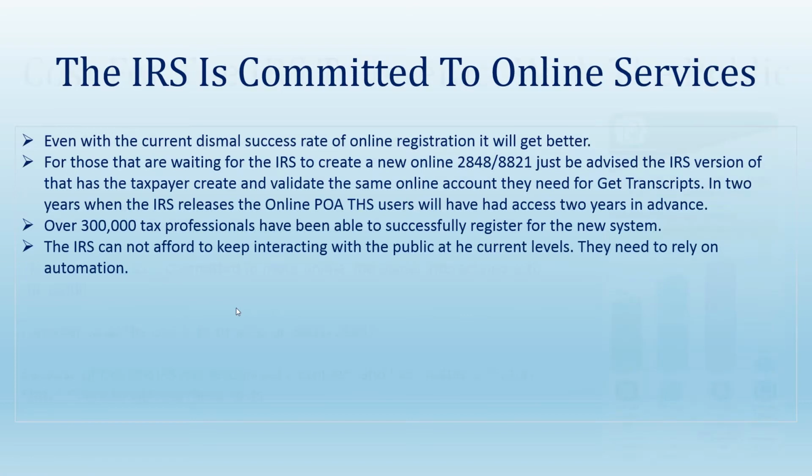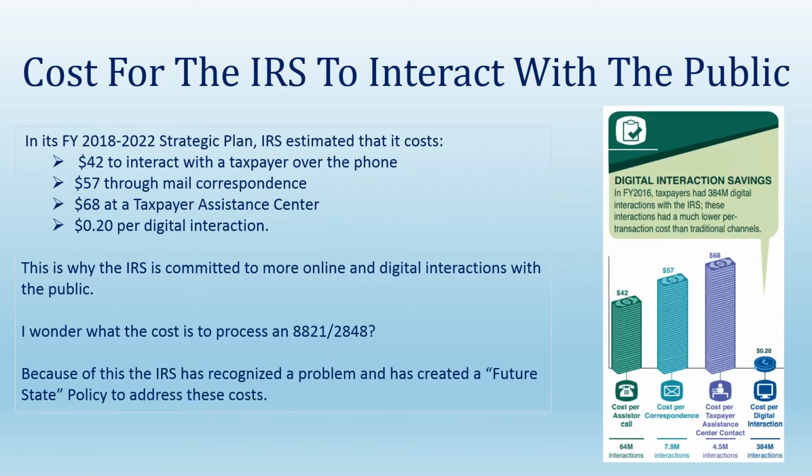Okay. And this is what I thought was the most interesting. In its fiscal year 2018 to 2022 strategic plan, IRS estimate that it costs $42 to interact with a taxpayer over the phone, $57 through mail correspondence, $68 at a taxpayer assistance center. So when you decide that you need some unredacted wage and income transcripts, that's costing the IRS $42. If they would just let us pull them the old way, it's 20 cents. Okay. And let me just remind everybody, this is y'all's government and this is how they're running.